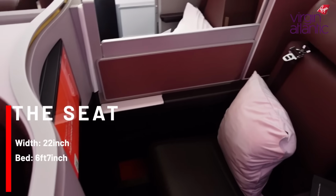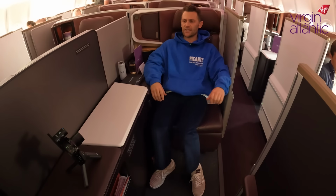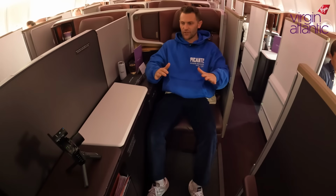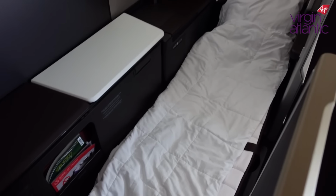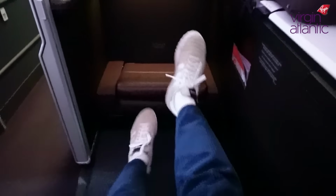Welcome aboard the Virgin Atlantic A330-900 Neo Retreat Suite. This upper class seat is the best on the whole fleet, and my God, is it nice. So first up, we've got this really comfy, lovely seat. It can recline all the way into a fully flat bed, and it is long, well over 6 foot. This is probably one of the biggest and squarest beds you're gonna get in the sky, and no restriction around your feet. It's super open, super great.